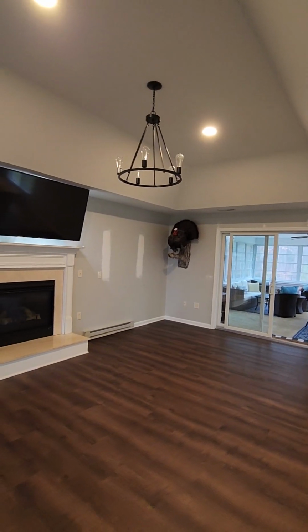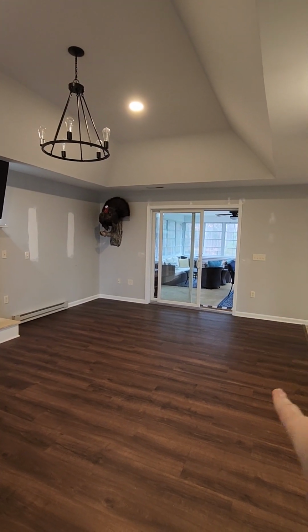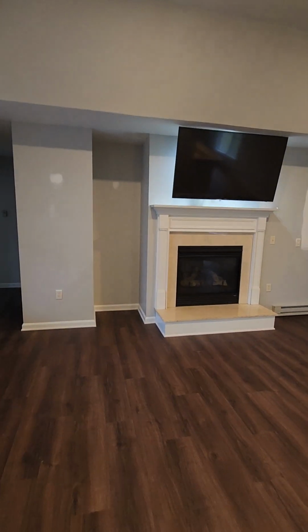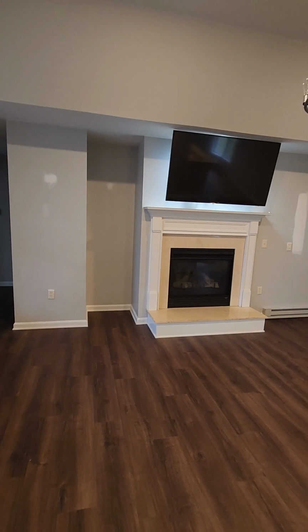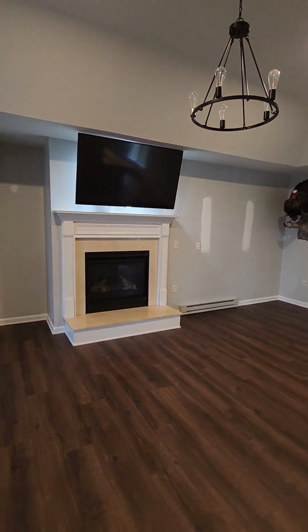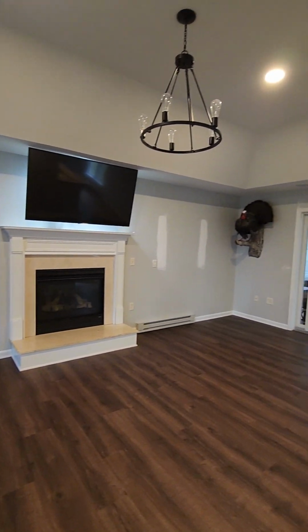You've got a nice tray ceiling here, and then it goes right out to the Three Seasons room. A little alcove here, so if you wanted to put your DVDs or anything for the television, they've got this laid out pretty well. And then this was something I thought was cool. Let me find the right light switch. Yeah, they've got it backlit behind the TV. I thought that was neat.